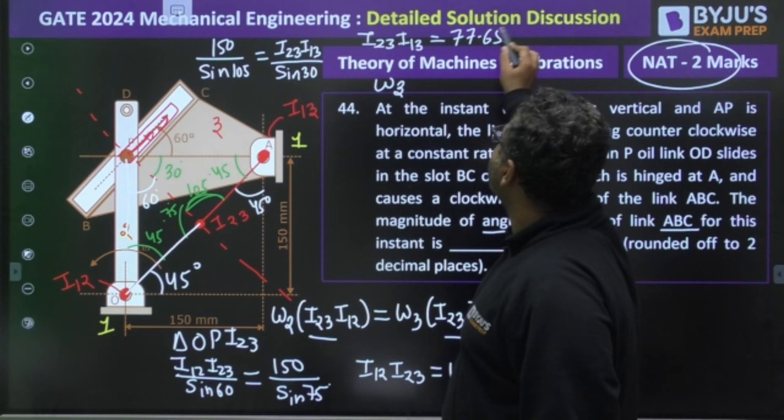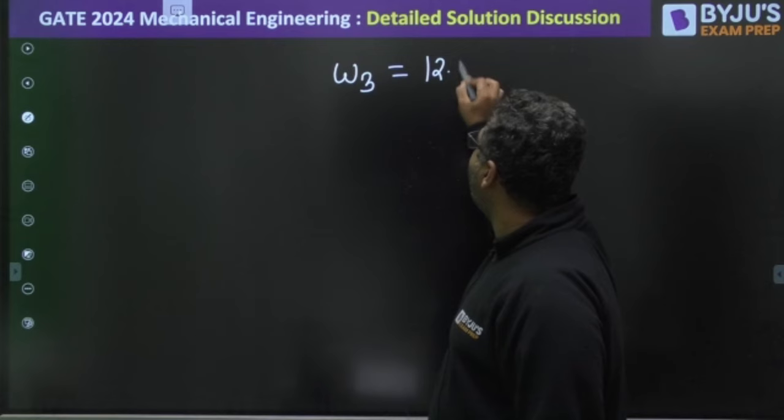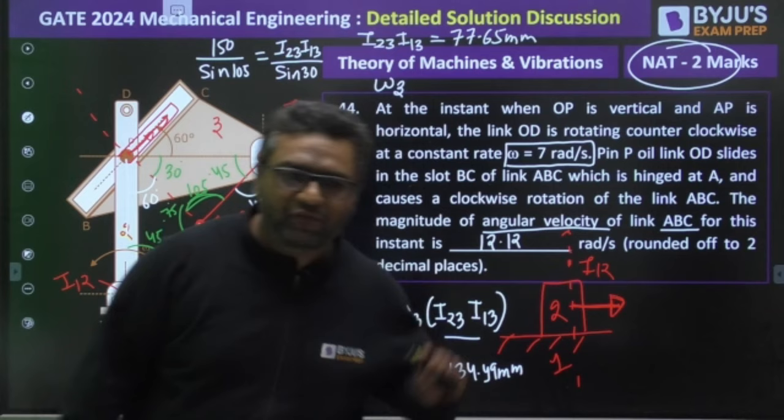So just put the values here and you would be getting omega 3, that is for the ABC link, as 12.12 radians per second. So the answer will be 12.12 radians per second. I feel you understood. I understand this is a difficult question. Okay, moving further, but I feel you understood how to deal with this question.